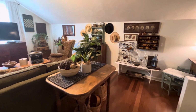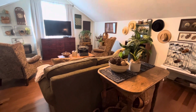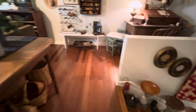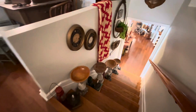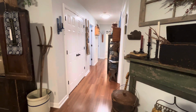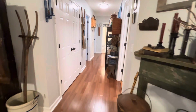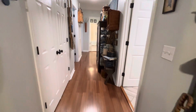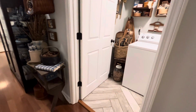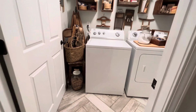Alrighty, this is where we hang out. So let's go downstairs and into the hall. Okay, so now we're going to go down the hall. And the first room on the right is the laundry room.